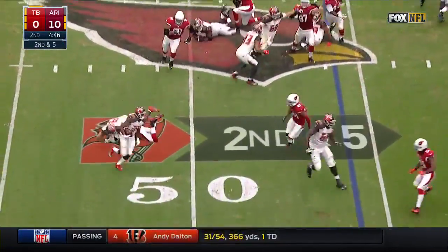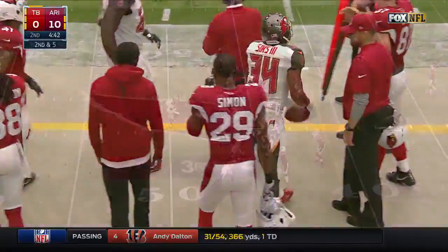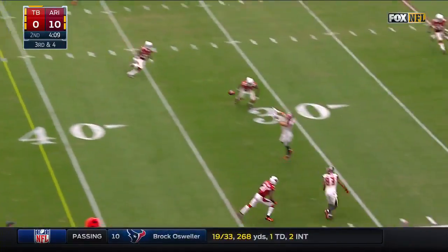Second down pitch to Sims. Tries to turn the corner and can't. Peterson is there. Team to play until halftime. At the Arizona 46, here they come. And Winston stands in there.